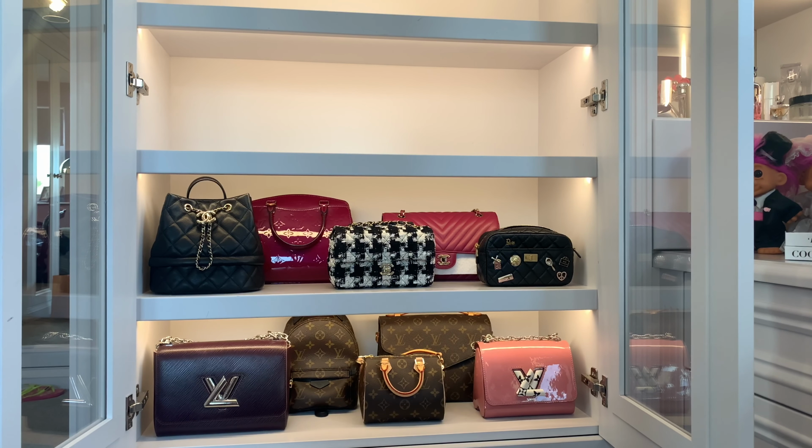I do this for selfish reasons. It's because I like to look at them. Now, as I said, I'm lucky, I do have doors on the front of them, but I just like to see them. I like to see them on display, and I take the little bit of risk that comes with that by keeping them out of their dust bags and having to clean them a bit more.